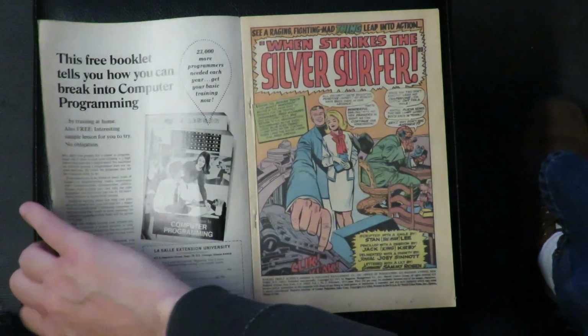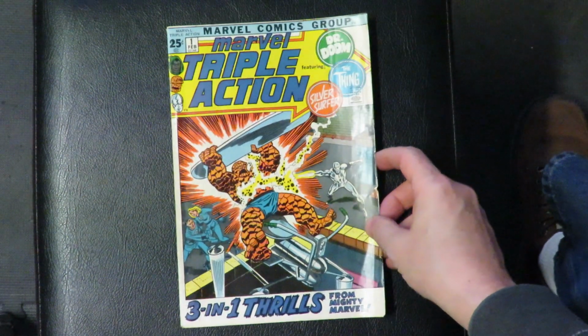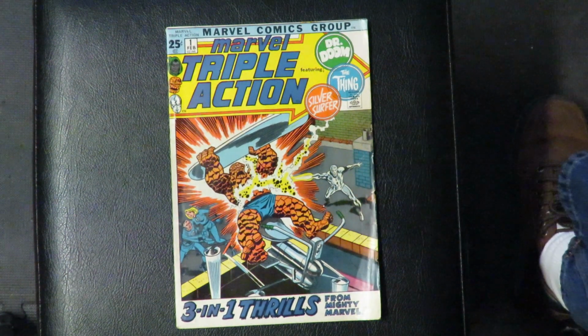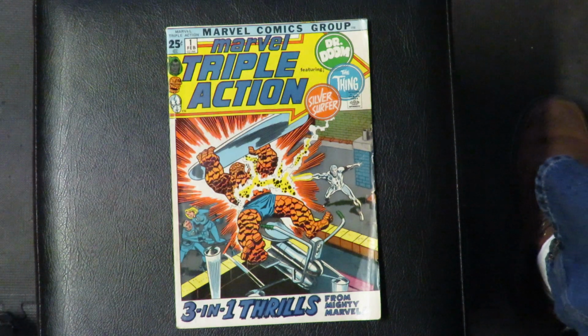Alrighty. And now they argue whether colorists should get credit on the covers, which they do, I think, on DC and Marvel. But there you go. Three-in-one thrills from Marvel. A little Marvel Triple Action number one.